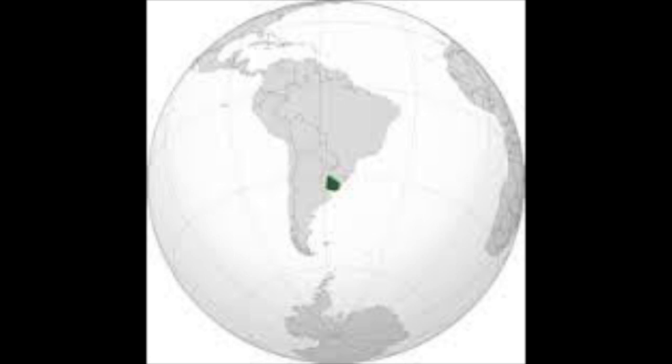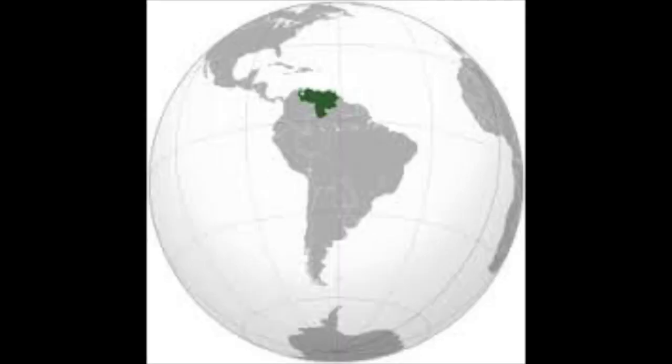Moving down south, below Brazil is Uruguay. As we look at the physical features, the Rio de la Plata is there. That's where it comes in by Montevideo. And last but not least, kind of looking like a V up top, is Venezuela. Venezuela is what we talked about, all the political unrest right now and who the leader of the country actually is. A lot of oil was there.